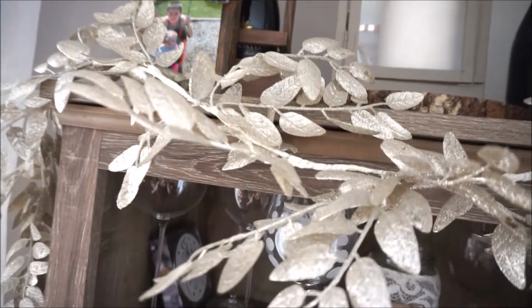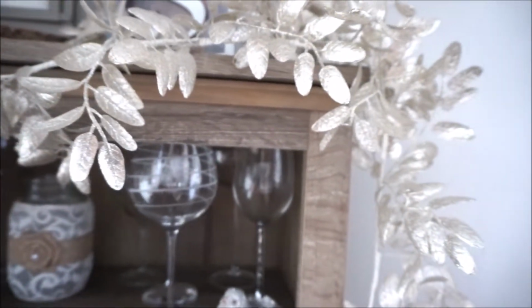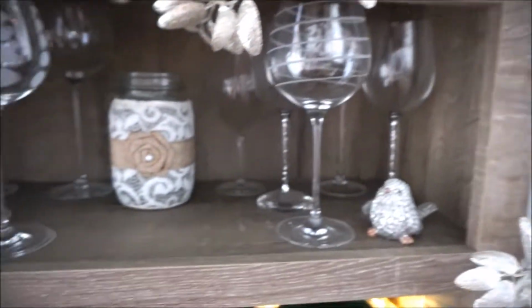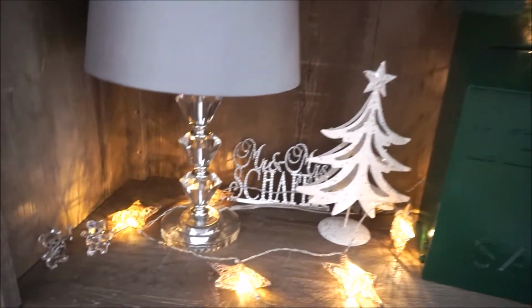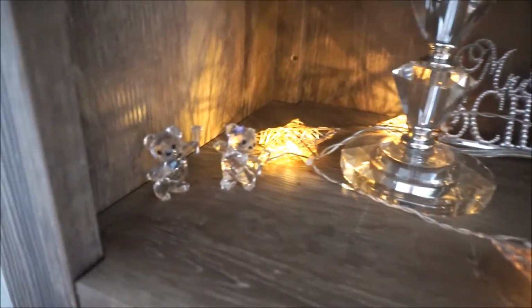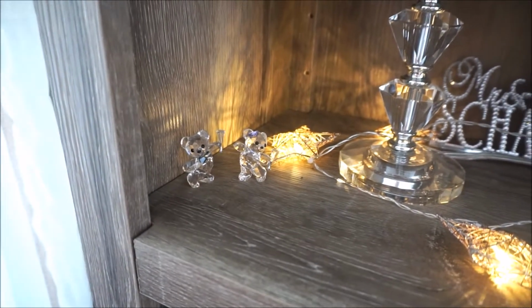And then I have this really beautiful glittery, silvery, goldish garland, and this is a garland that I found at HomeGoods. I have a little Santa Claus right up here, and then down on this first shelf I have a bunch of wine glasses with this little nightlight mason jar that I purchased at Kirkland's. And then right down here, I have a couple of little sparkly things. We have our little Swarovski bear set that Matt gave as a wedding gift.